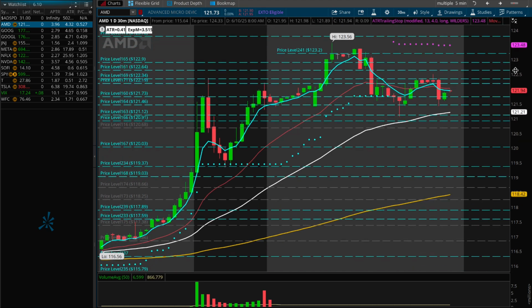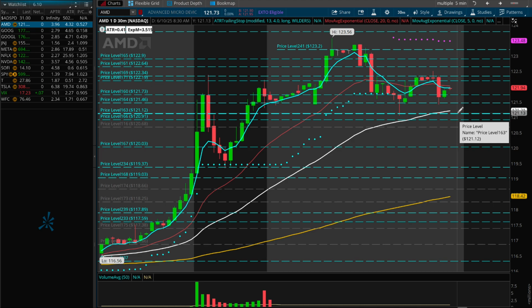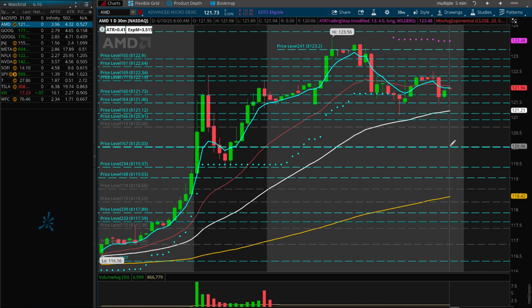Now back to the downside, under this level of, let's see, 121.73, we could possibly have trouble again around the 121.46, 121.12, here we are right here, 120.91, breaking that level 120.68. And if we should break that somewhere around the 120.26 and breaking that 120.03, should we lose that level of support, we can try to find support again at 113.37, breaking that level 119.03.